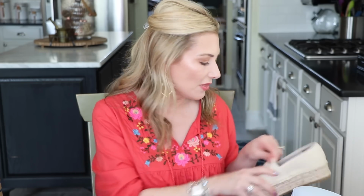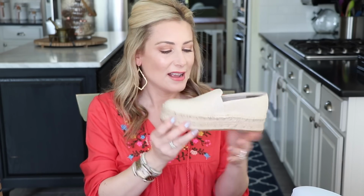I mentioned the upcoming Walmart haul and you'll see this again more in-depth in that video, but these came, and I've been wearing them around the house. I love them. Couldn't wait for the video to show you. These are from the brand Circus by Sam Edelman that are available at Walmart. And how fun are these? They're a slip-on espadrille with the platform or flatform, I think they're called, sole. These also come in a bunch of colors, but I just really wanted the natural linen because it'll go with everything. These are super comfortable.